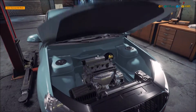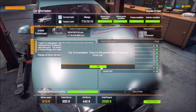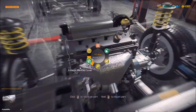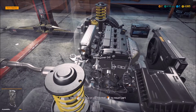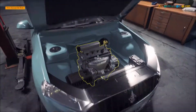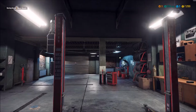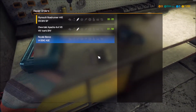Alright. Close the hood up. We got everything. Fresh oil, camshaft, cam gears, ignition coils. Alright. 2205. Uh-oh. Serpentine belt missing. I missed something. Where's that last serpentine belt? There we go. Now we can finish it. 2205. Cha-ching! I can feel the money rolling in already.